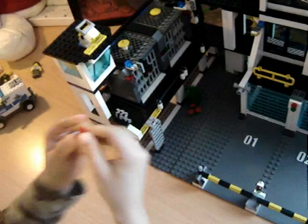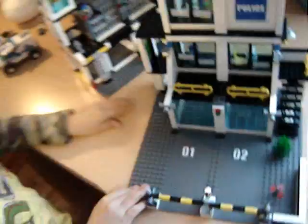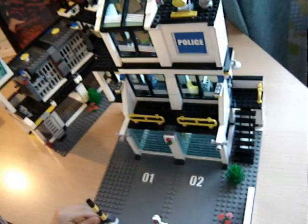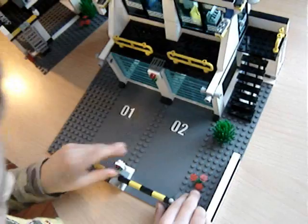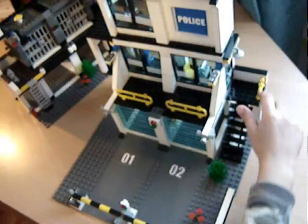Okay, now we're on to this house. This is the biggest house. Okay, let's start with the buyers. These are the buyers. They open up. That's a traffic light. Over there's some flowers, a tree, some stairs. I bring you up here.